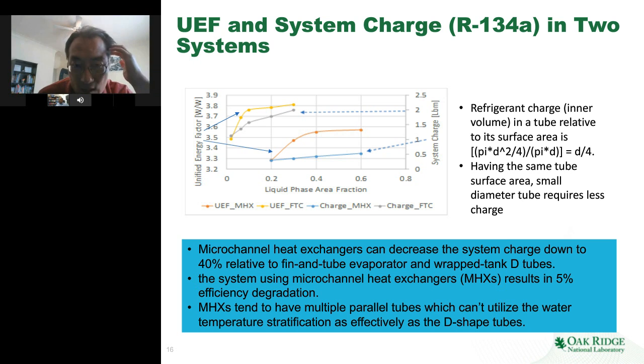the microchannel case and the round tube case. On the top, the yellow curve indicates the UEF of the D-shaped tube, and the lower one, the pink one, indicates the UEF of the microchannel condenser. You can see that the microchannel results in significantly lower system charge, almost 50 to 40% compared to the D-shaped system. But on the other hand, the microchannel configuration leads to a smaller UEF. It's worse efficiency compared to the D-shaped tube.